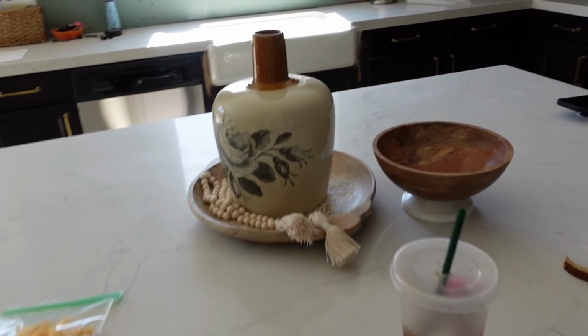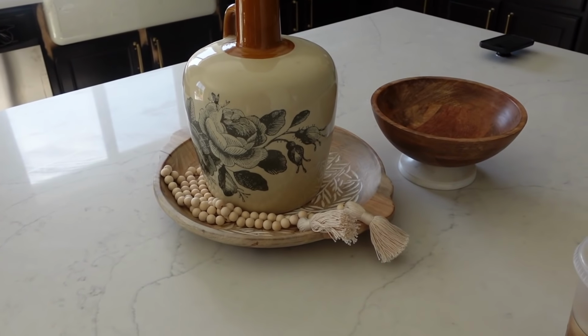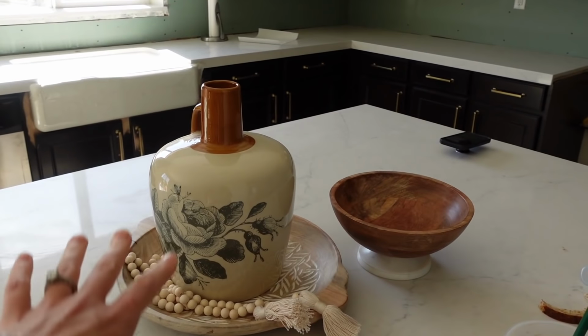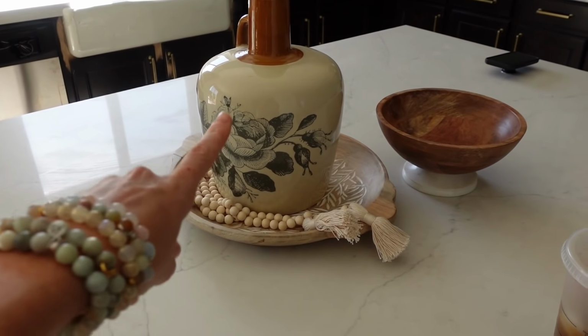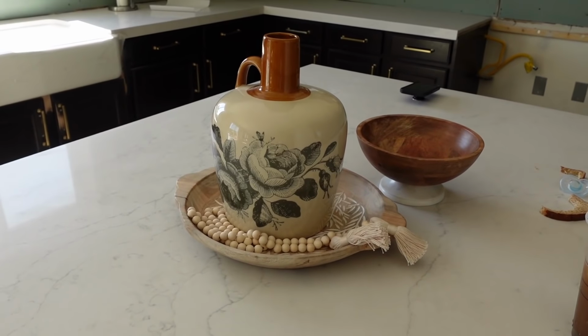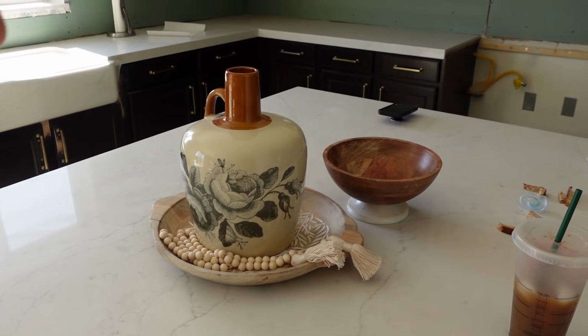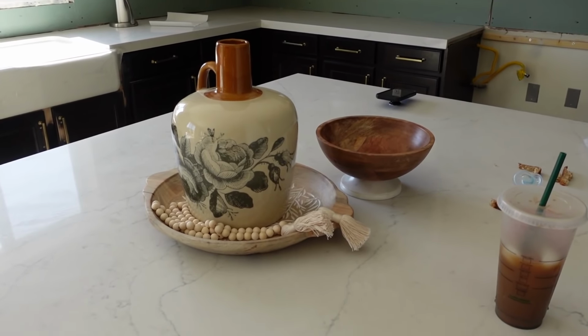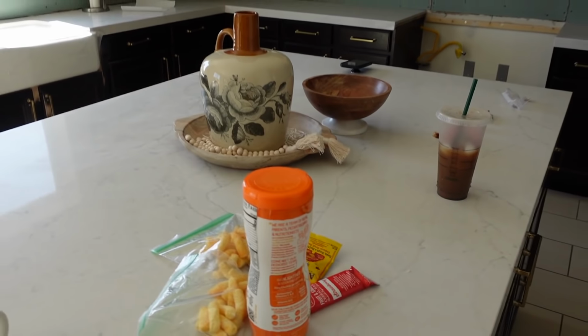So I was looking at Pinterest for some ideas on island decor, and I love the look of a big vase. So I really like this one. I got this at a little boutique shop here, but I think I kind of want one that I can do plants in. I mean, I could do plants in this too, but maybe this one is cute. Let me know what you guys think.